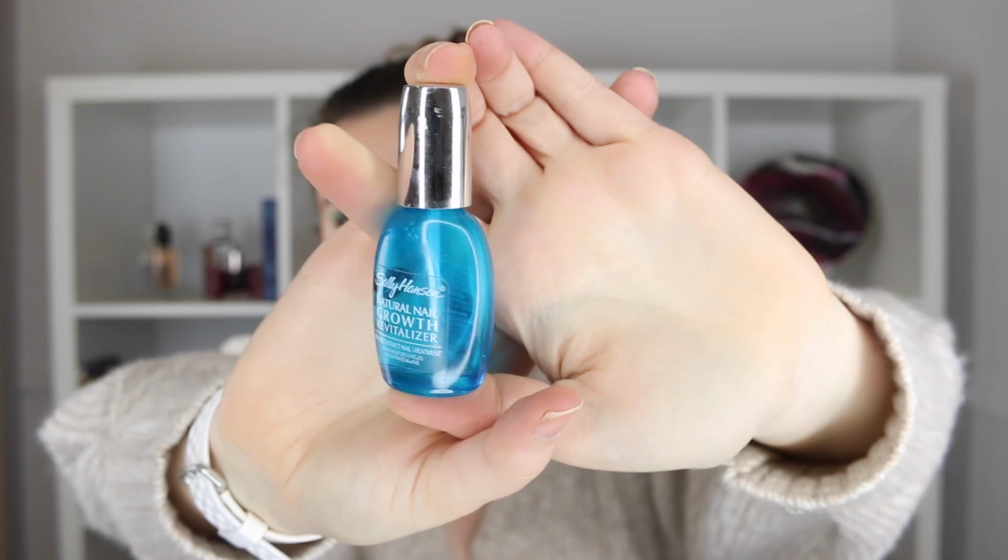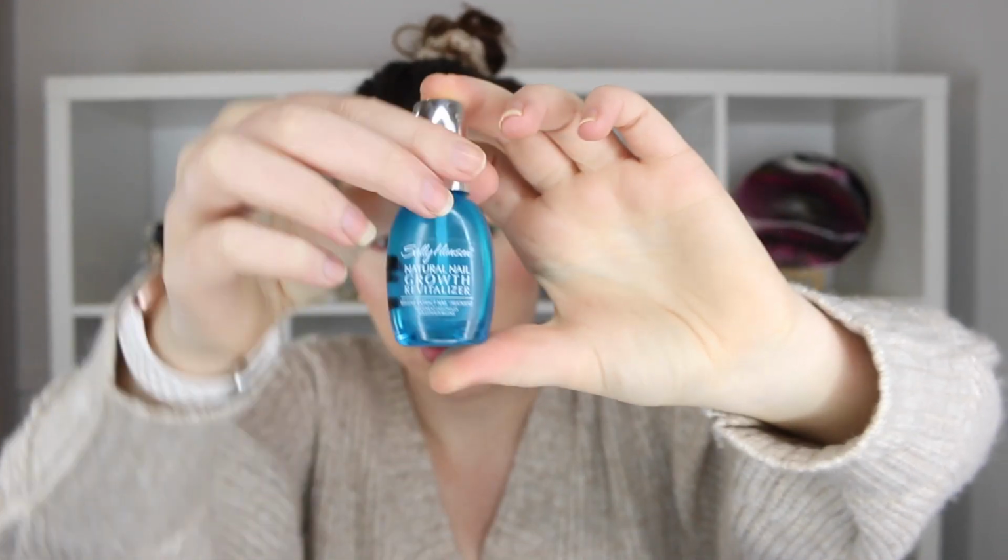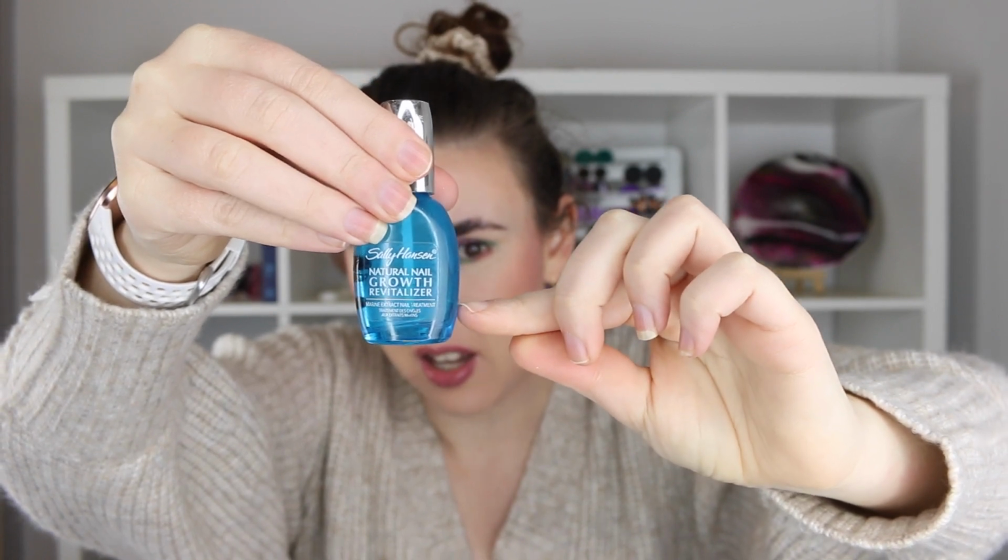Nail polishes. I finished up a nail polish product this past month. I managed to finish up my Sally Hansen Natural Nail Growth Revitalizer. It's completely finished. Towards the end it was getting really difficult to get out because the brush stops, I think it's like here, and this is the bottom of the bottle here. It's probably maybe half a centimeter between the bottom of the bottle and where the brush stops, which is incredibly infuriating, but I did manage to get it finished.